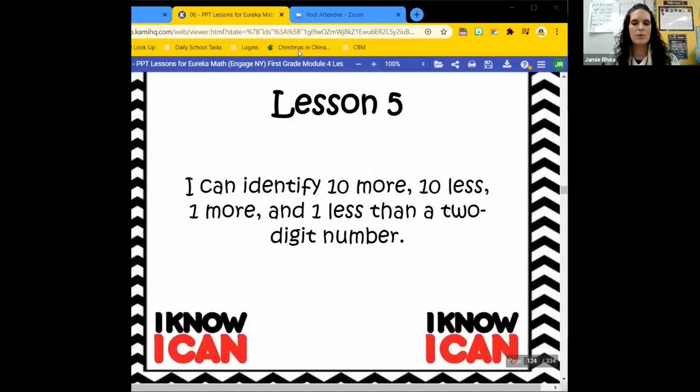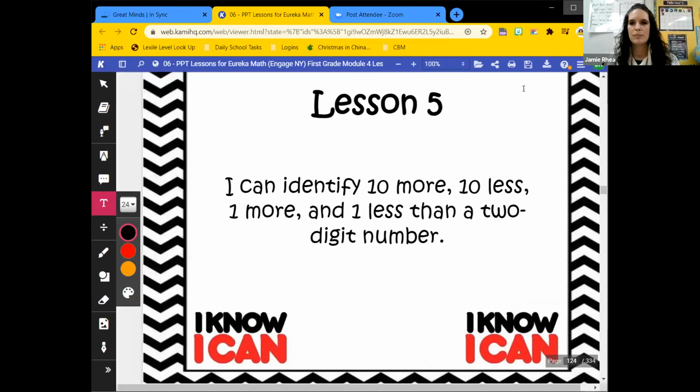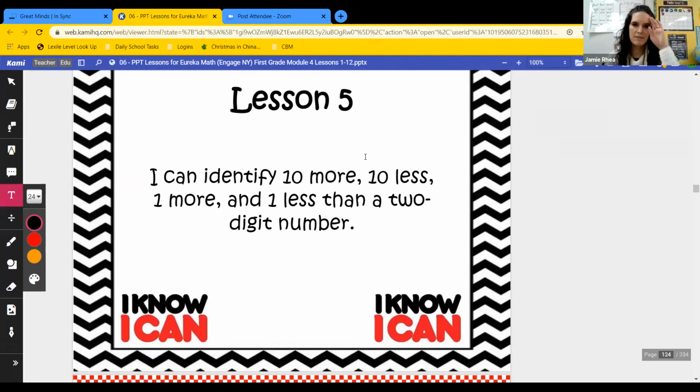Let's look at our math lesson for today. Lesson 5, I can identify 10 more, 10 less, 1 more, and 1 less than a 2-digit number. Now guys, we do that on the calendar every day. We do 1 more, 1 less, 10 more, and 10 less. So this is not anything new for you guys, but we are going to look a little closer on how to do it, okay? So let's go ahead and get started.